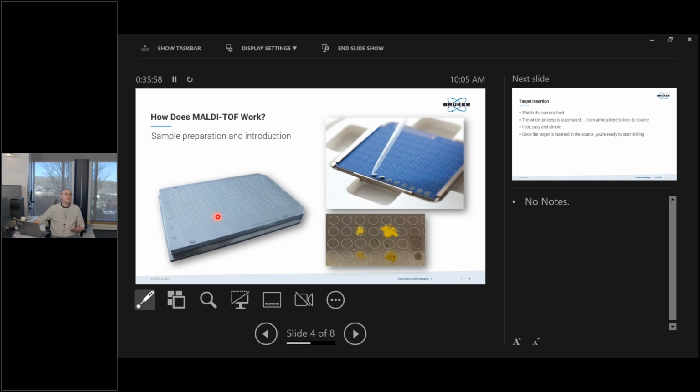Here's an example. So there's two main ways of introducing sample into the instrument. On the upper right, you can see here that someone is using the dry drop method, which is basically dissolution of your matrix, analyte, and salt, the combination of these three into a specific ratio, and then depositing a small amount on the target surface to dry.